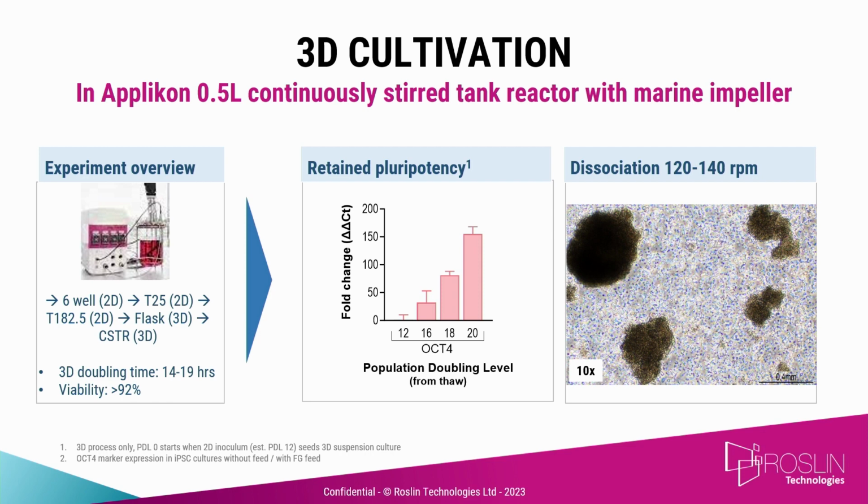Scaling down again to 500 mils, Applikon system again, a system designed for cell culture. We see far higher shear in the reactor dimensions at a small scale than we did at the larger, 3 liter scale. Understanding the differences in those design parameters and how they impact the process conditions is something that we need to model now.